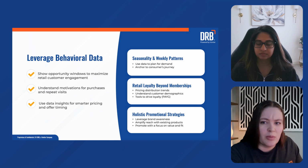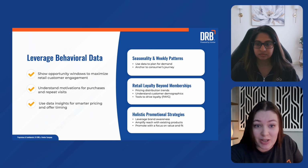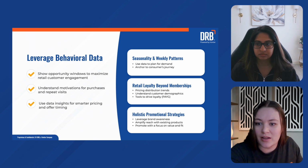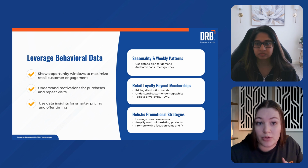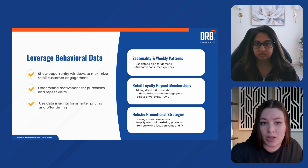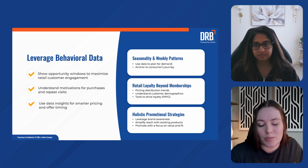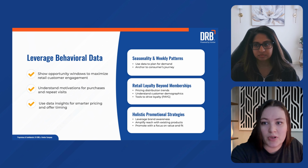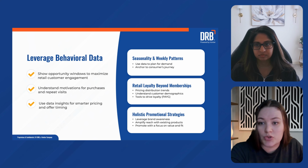For example, markets with high bilingual populations respond well to targeted Spanish language campaigns, Spanish being the most popular. If you have another language, maybe lean into that. Certain demographic areas correlate very strongly with premium wash adoption, not just high revenue areas, but areas that put a very key importance on vehicle as a status symbol. So lean into those, understand the demographics, and pay attention to how people are using your car wash in response to their lives. And then we'll end talking about holistic promotional strategies.